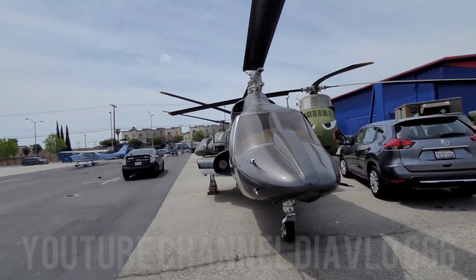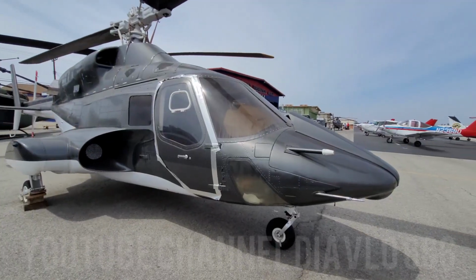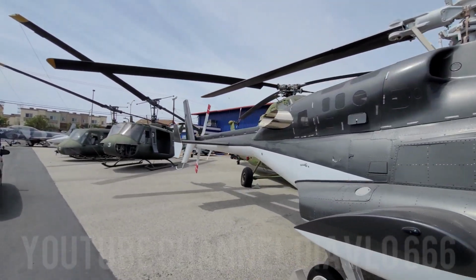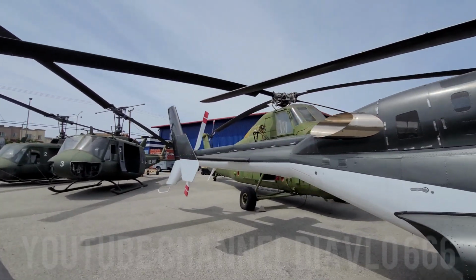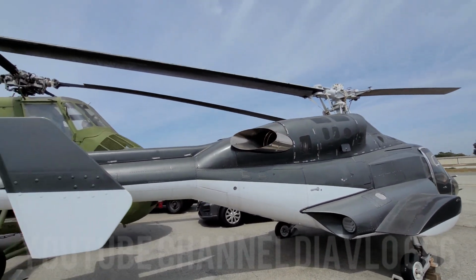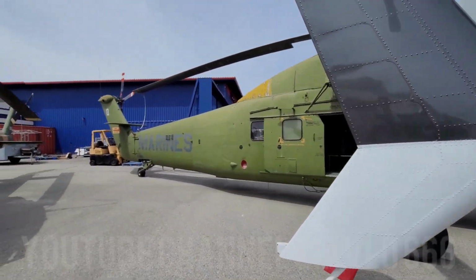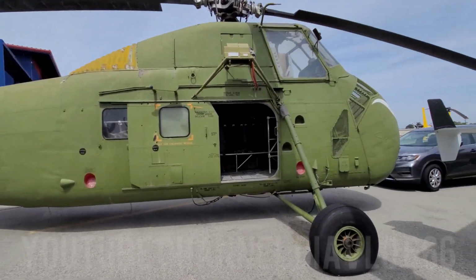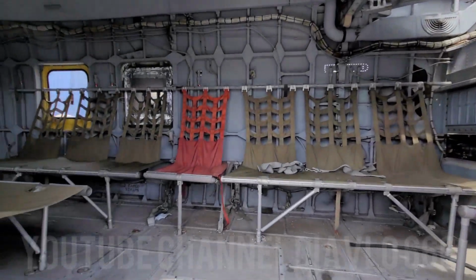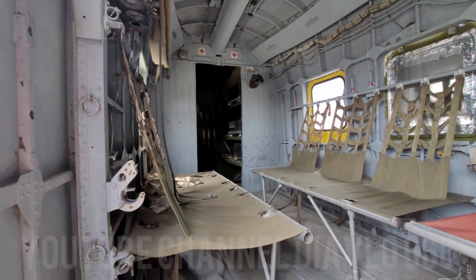Let's go look at that one over there, the stealth one. You want to take a picture with one of these? That's a jet in there. This is the jet powered one. Look at this one. Propellers are ginormous. This is where the parachuters used to jump out of. I know. You guys can see the inside of an army plane, a marine plane.